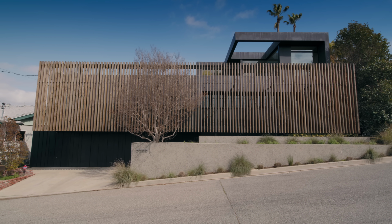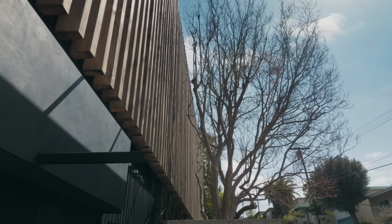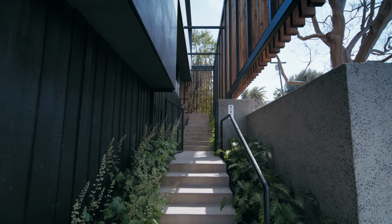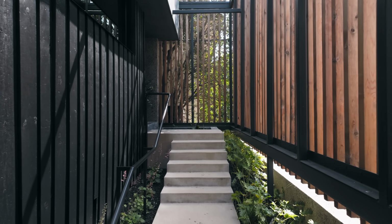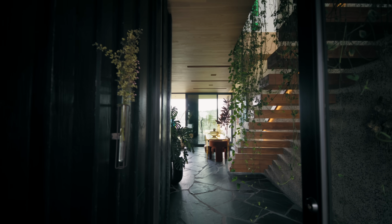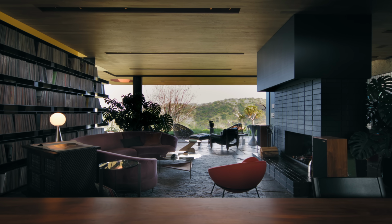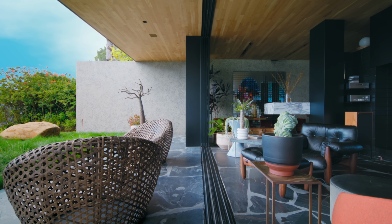The facade is fabricated from steel and western red cedar. We've let the cedar just naturally age. You cross under the brise soleil and you realize it is cantilevering off the actual house facade. By doing that, you create a passage to the front door. The original house was from 1961, and the one thing we did keep was the wood-burning fireplace.